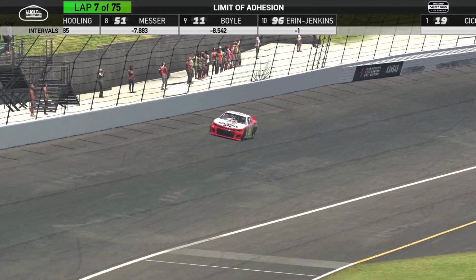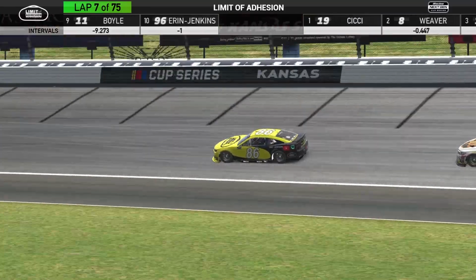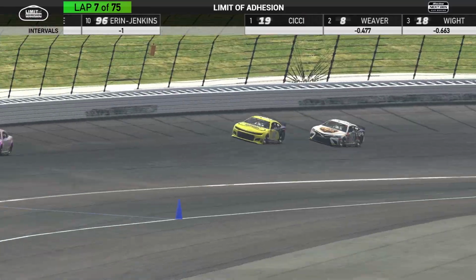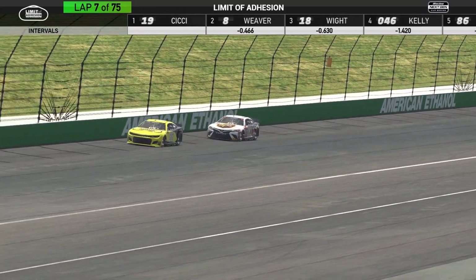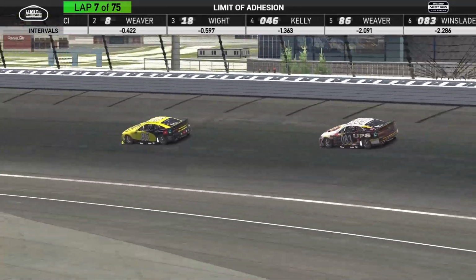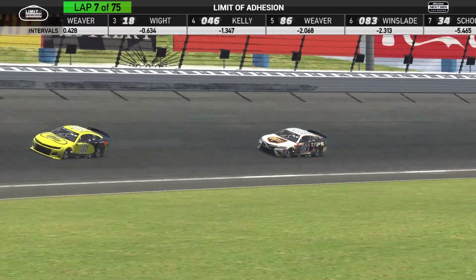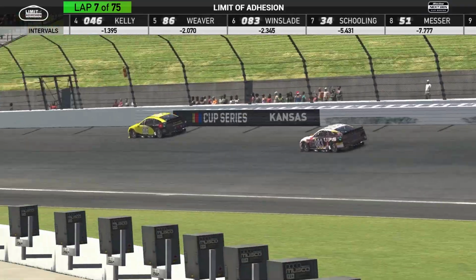Messer's back in 8th. Wasn't he supposed to start 3rd? He's all the way back in 8th place. Wonder what happened to him. Geez, I don't know.